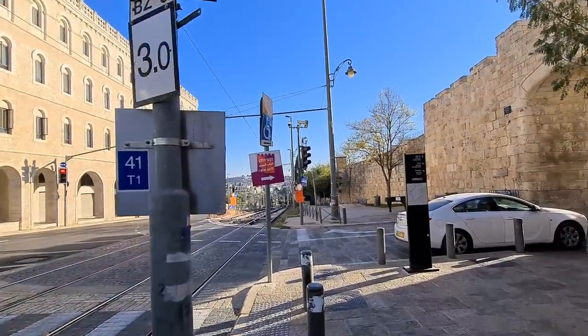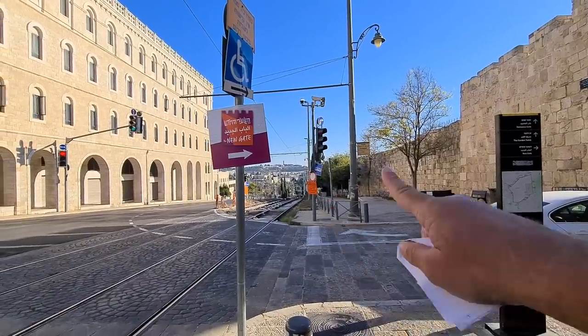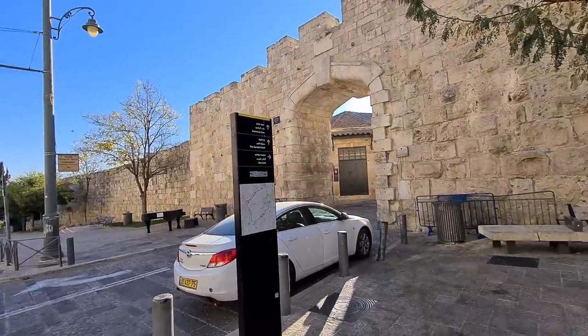And from Damascus Gate as well. And that's the way to Damascus Gate. And the mount that you see there is Mount of Olives. But we will enter through the New Gate.